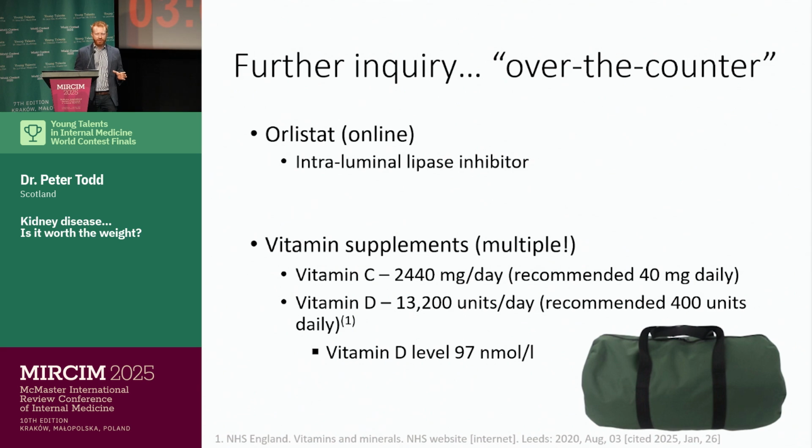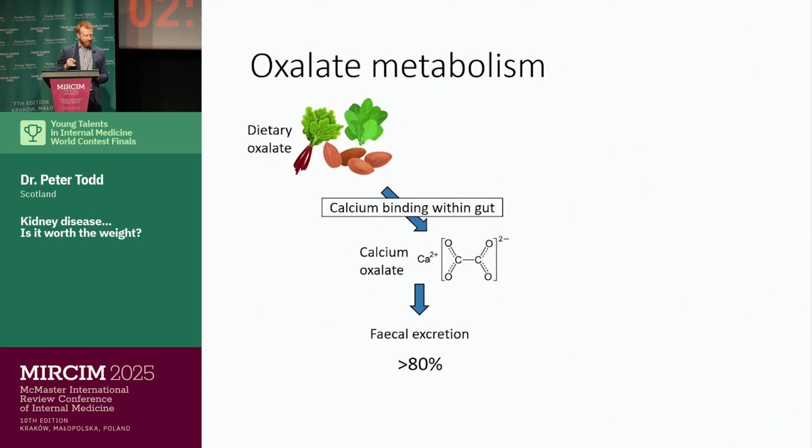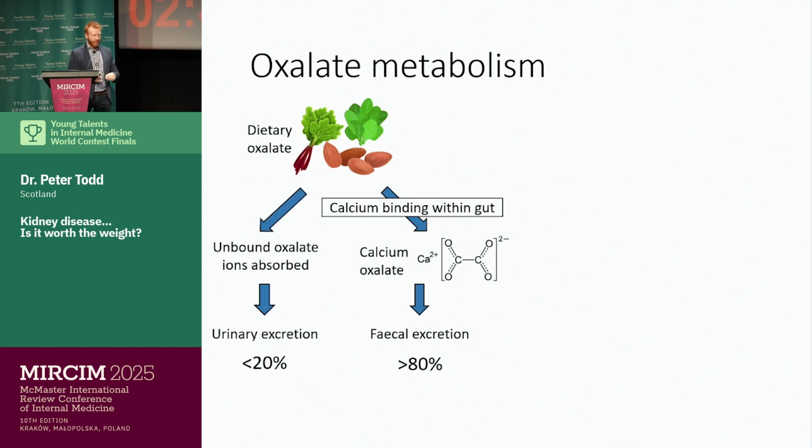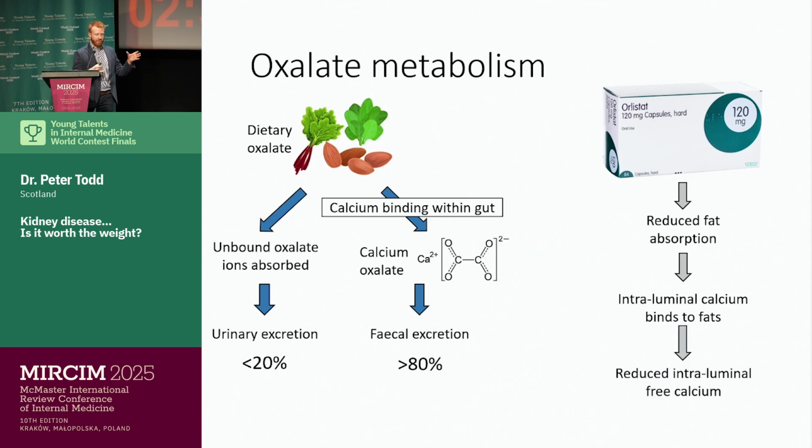Now, how is all this relevant to his oxalate nephropathy? Normally, there's oxalate in your diet, and the vast majority of your oxalate gets bound to calcium within your gut. When it binds to calcium, it doesn't get absorbed and it gets excreted fecally, with only a small amount remaining unbound, which is absorbed and is excreted in the urine. When someone's taking Orlistat, there's reduced fat absorption. It's how it works. What happens then is the calcium in your gut preferentially binds to the fats that are there, and it means that there's no calcium left to bind to the oxalate, meaning that you lose that ability to excrete oxalate fecally, so all of it gets absorbed and excreted in the urine.